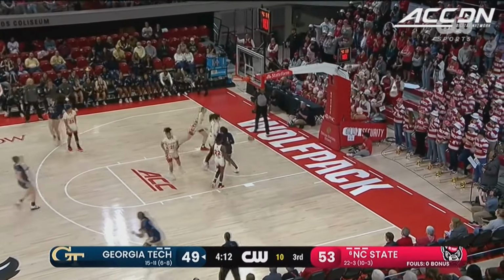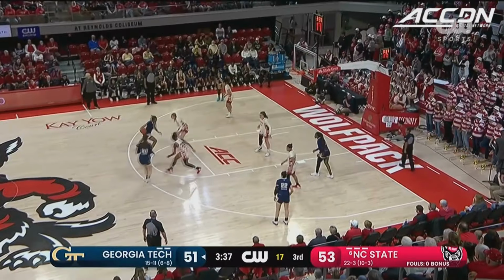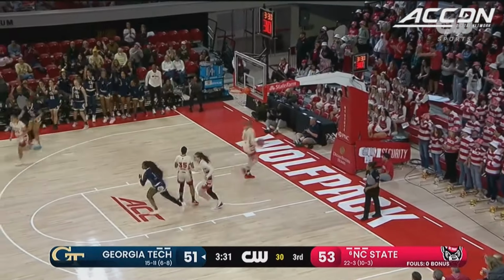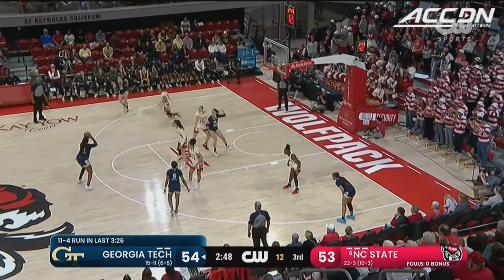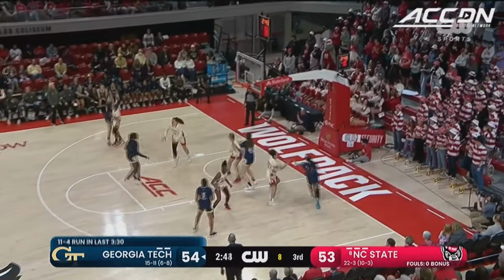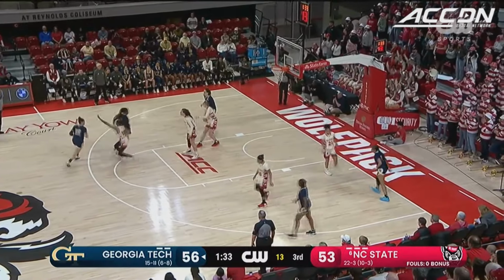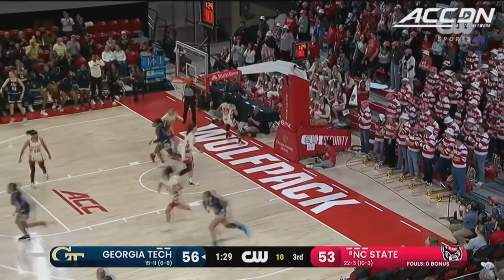Laredo with a sweet touch of her own. Beautiful pull-up jump shot, but she's so good for this team when she can get downhill. Oh, Dunn knocks down the corner three. Blackshear trying to find the pass. Nice cut, and the shot goes from Laredo. Laredo, nice pass. Oh, what a dish.